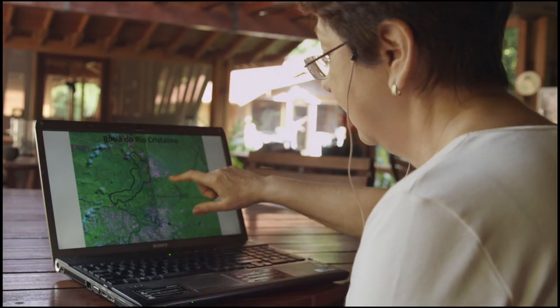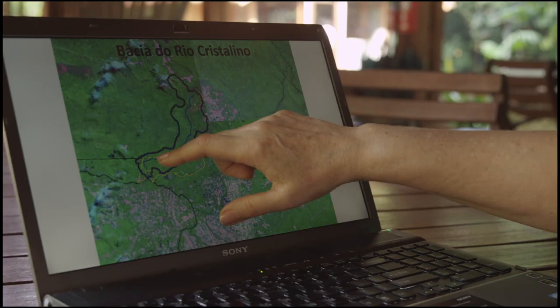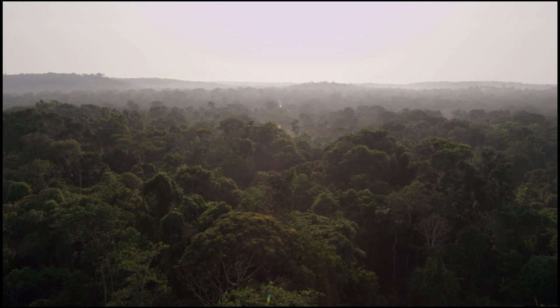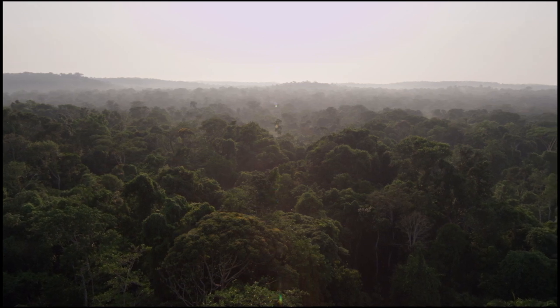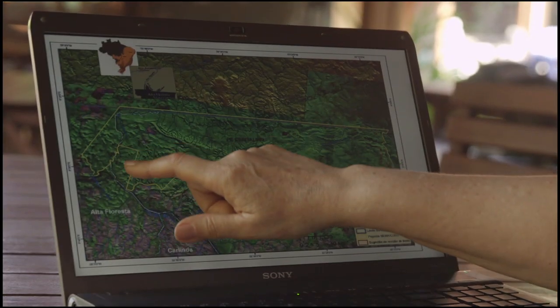For Vitória da Riva Carvalho, the scientific research undertaken at the Cristalino Reserve is just one part of her essential conservation work. When Vitória created the first private national heritage reserve in Mato Grosso, almost a decade ago, little was known about the Amazon's southern biome, but that is changing.